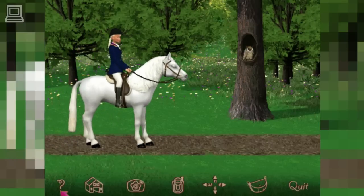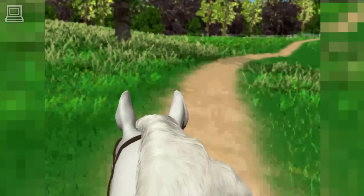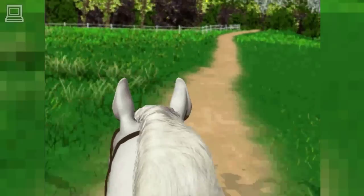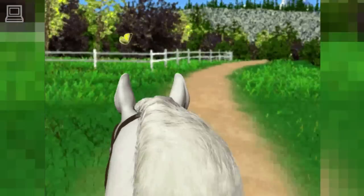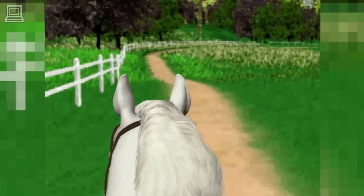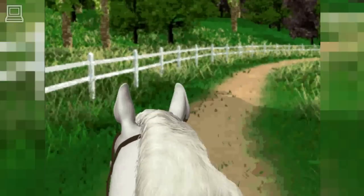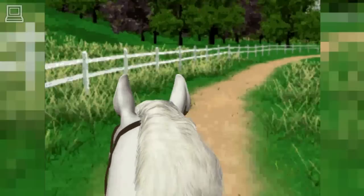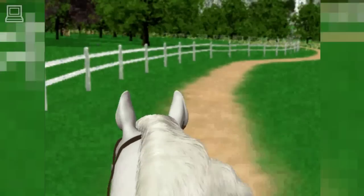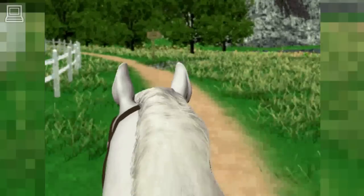If you want to continue riding, move your cursor to the right side of the screen and click when you see the arrow with the running horse in it. Shortcut to Rabbit Run. Take the old bridge path, turn your horse to the right, or go straight to stay on Rabbit Run.